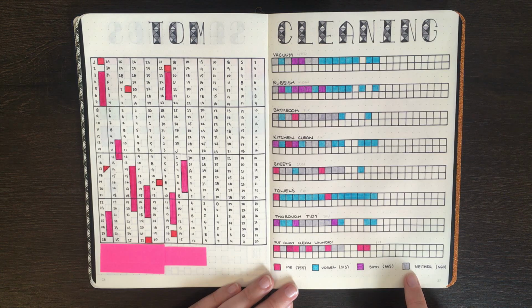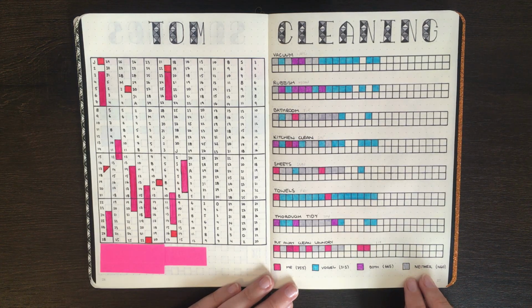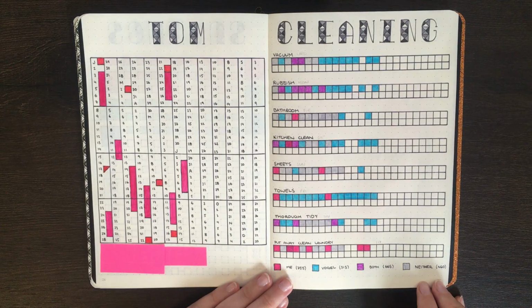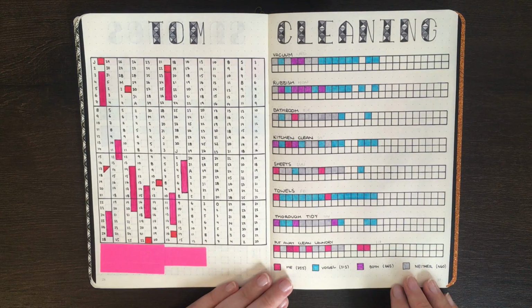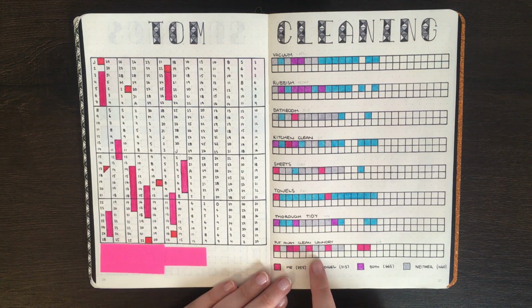This one I did use more, but there were a couple of issues. One, I had to keep counting the number of squares across because I wouldn't fill this one in consistently, so I didn't necessarily know which week was which square. Secondly, again, my chore completion was pretty poor. If we just have a look at this one, instead of having wash, dry, and put away my laundry, I just made it put away my laundry. Because washing and drying I always do, but the putting away never really became a habit until earlier last year.